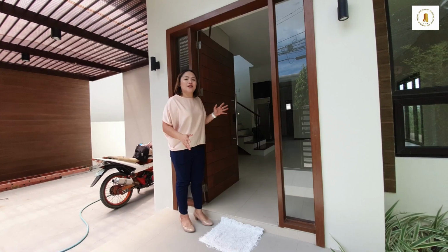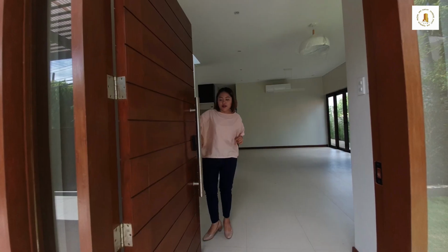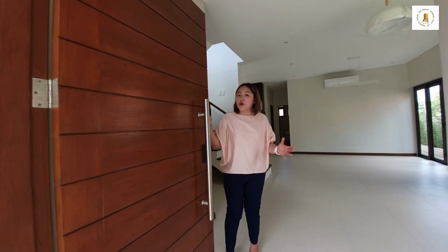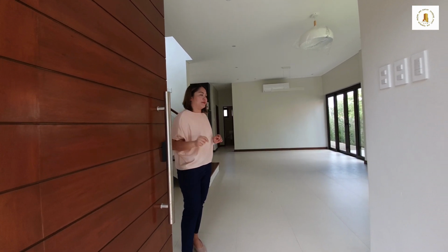So this is the main door. The main door has a digital lock system encoded with numbers, so that only the owners know how to get inside this house. This is made of solid wood, by the way.